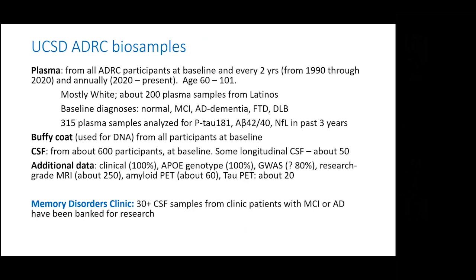So in the remaining time, I wanted to talk about resources. And I'm going to start with resources that are available at the UCSD ADRC. So we have banked plasma, and this has been done from all ADRC participants at baseline and every 2 years, starting in 1990 through 2020. And then in 2020, we started doing this annually.